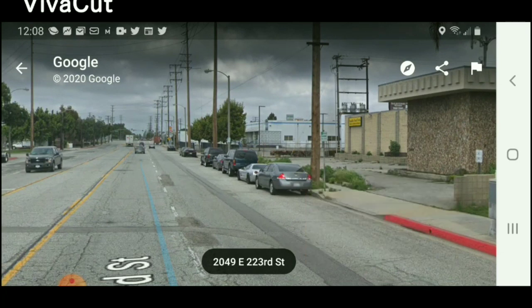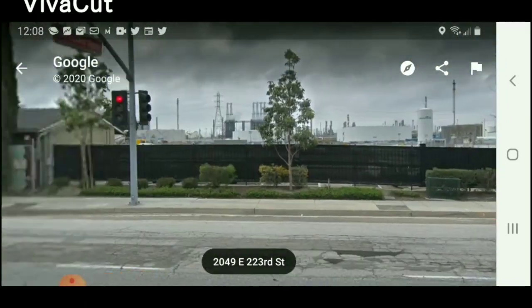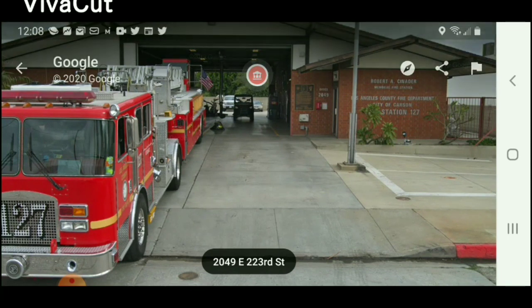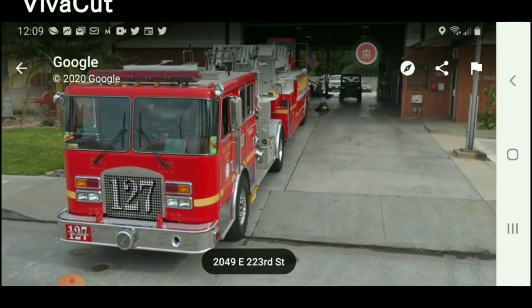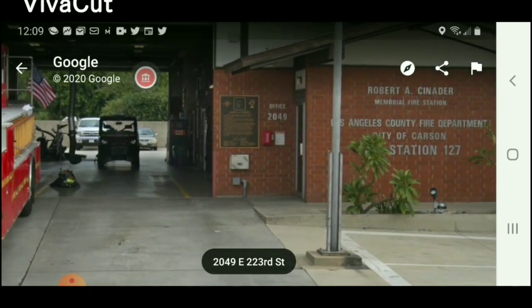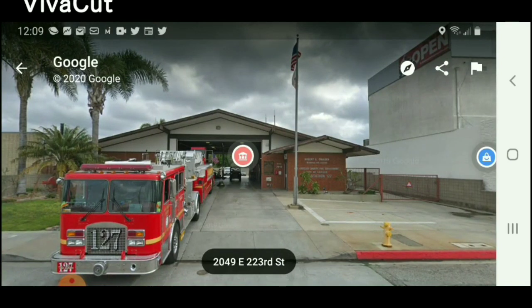And I believe the original fire station, the Squad 51's fire station, was based out of Compton in the 1960s. But they actually made this the fire station in the TV series. And this fire station was built, I believe, around the 1970s, 1972. But you could see the engine 127 in front of it, and then you could see Robert A. Senator's name on the building to commemorate him, to honor him. They put his name on there.